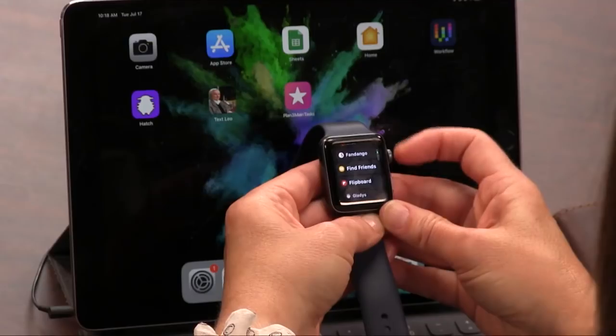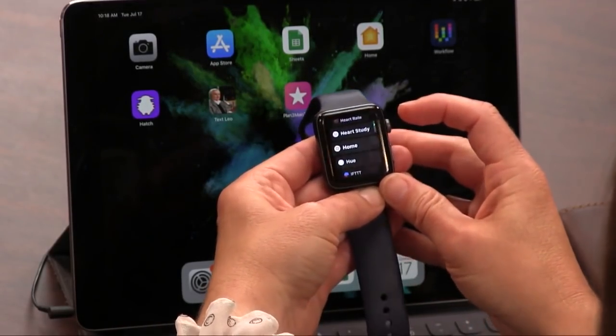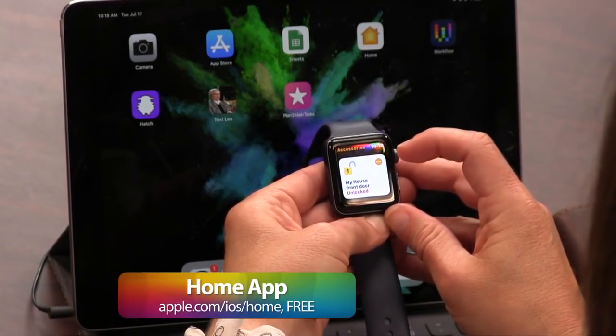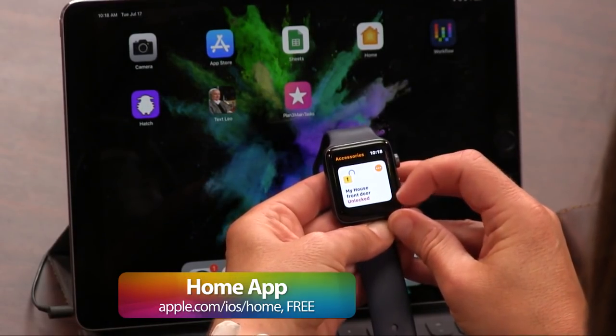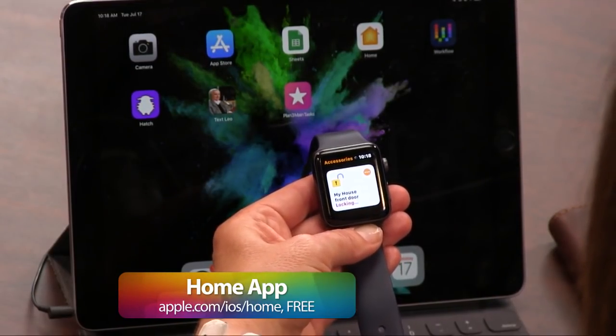Oh, again? Every time. So speaking of automation, the Home app is one of my favorites too, because I have HomeKit and every day I'm getting smarter, sort of. So here's my Home app, and I can actually unlock, or I can lock my door at home. It's unlocked. That's neat. My husband and dog are home, but that would surprise them, huh?